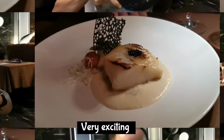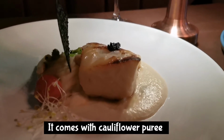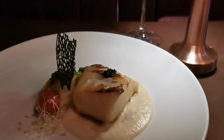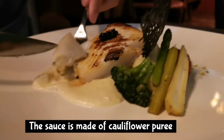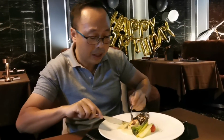Very exciting. So this is the codfish. Basically, the codfish comes with cauliflower puree. This one is cauliflower puree. Yes. And mashed potato with sauté greens. And on top is black caviar. Right. Oh yeah, the codfish. And then the sauce is the cauliflower sauce. But there is some white wine inside. The puree is very smooth and the texture is so nice.